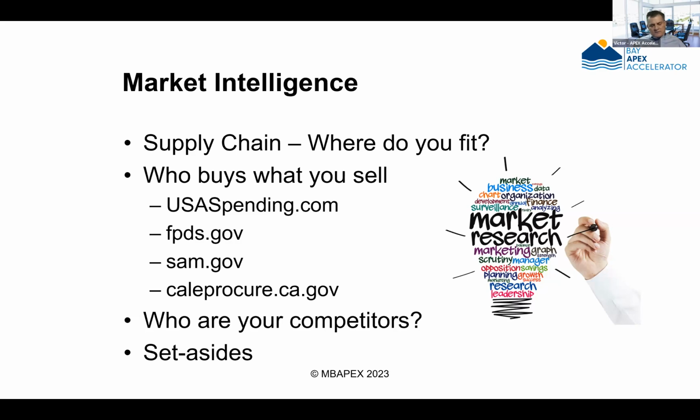One thing about all these websites too is that we can walk you through them to help you understand how to glean information from them. Last Friday, I sat for an hour and helped somebody with USA Spending so that they could know how to navigate it and extract the information they needed, so that they could identify companies that they could reach out to offer their subcontracting services to.